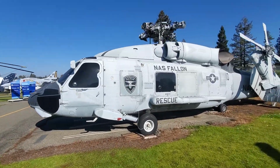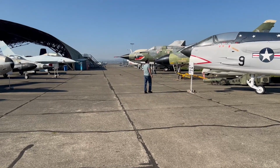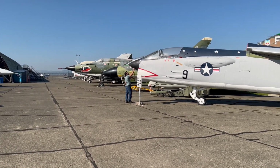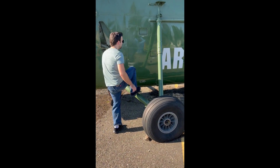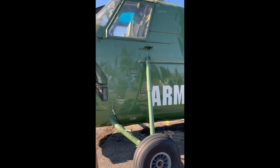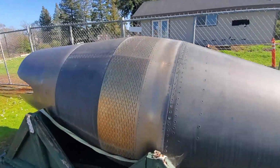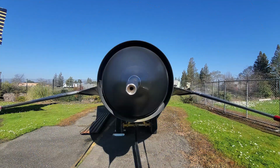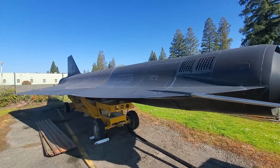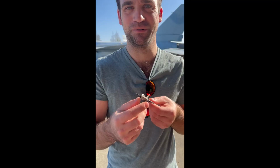We're now in helicopter land. I should explain why they have a Harrier over there. Arm hold, hand hold, hand hold. This is how you get in. They got a little airplane from the nice gentleman at the museum.